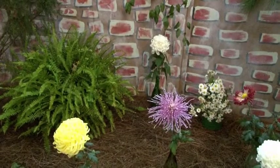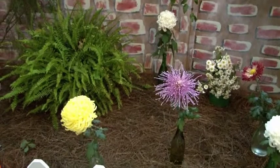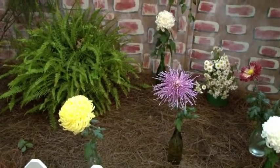Did you paint these fences, or I mean not the fence, but the walls, the brick? Was that your idea as well? My idea was the rock wall, but I'm not very creative. So our member Karen Smith, she's very artistically inclined. So she guided us on how to do it and showed us what to do.